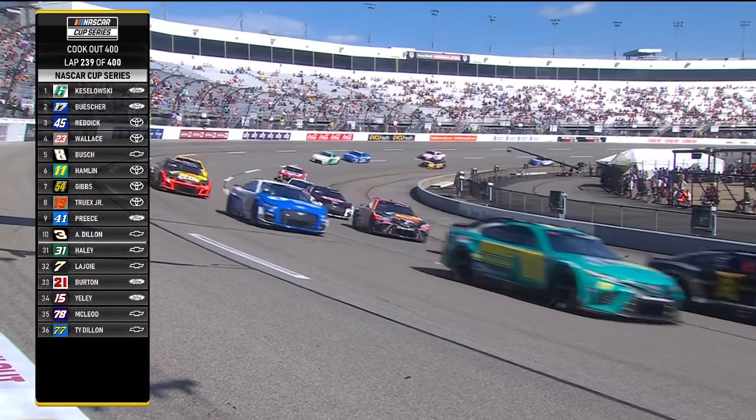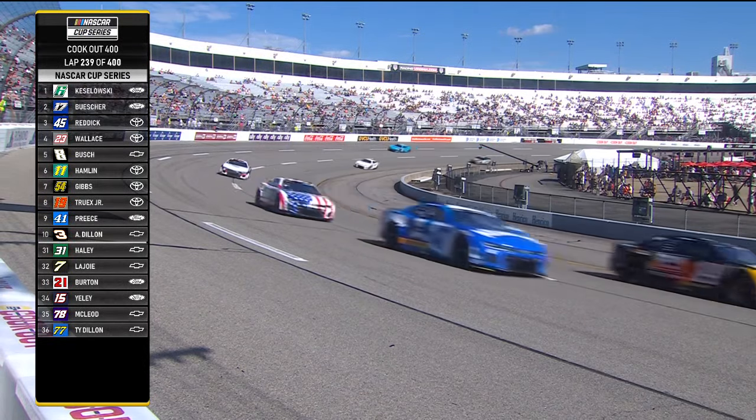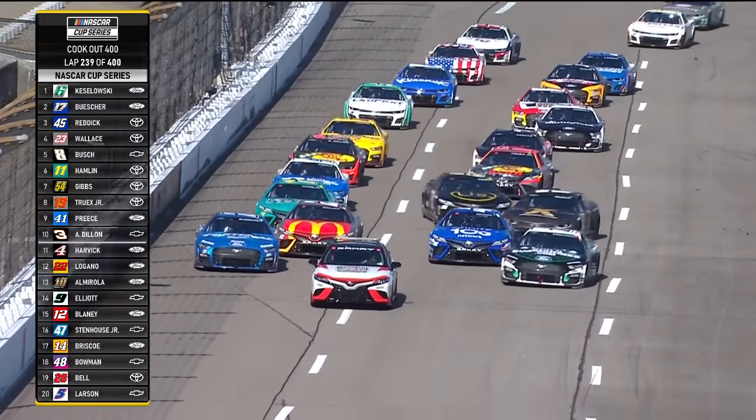I mean, barring yellows, it's going to be a couple stops. When you make them stops, how well you do it. Make sure the pit crew's clean. Make sure the driver's clean. There's just a lot of moving parts to this last 162 laps.